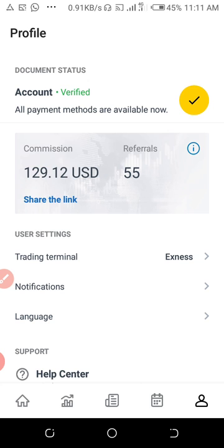The second mistake is you deposit with online bank card, your bank card, and you now withdraw with your same bank card, and you did not find the money in your account the first day, the second day. Now you start thinking, oh, Exness is a scam. That is because it takes 3 to 5 or 5 to 7 business days before you get your money with online bank card. I don't know if it happens in other countries, but in Nigeria, and I believe in some African countries, that is how they do.